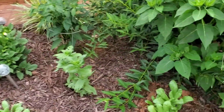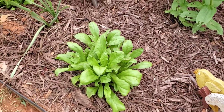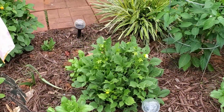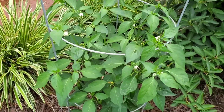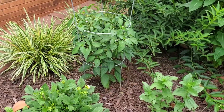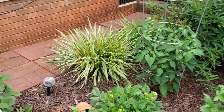Calendula, two different varieties. One is the red, dark orange, and yellow. We have more dahlias. We've got hot peppers. And actually, if you plant your hot peppers with your flowers, the flowers attract more insects, therefore more pollination, therefore more peppers.